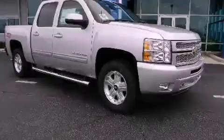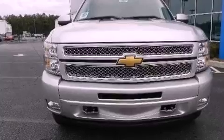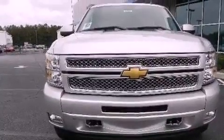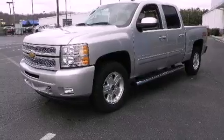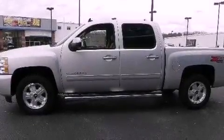This is a brand new 2012 Chevrolet Silverado 1500. Whether hauling, commuting, or towing, this truck is the right one for you. It features a 5.3-liter, 8-cylinder engine, a 6-speed automatic transmission, and 4-wheel drive.